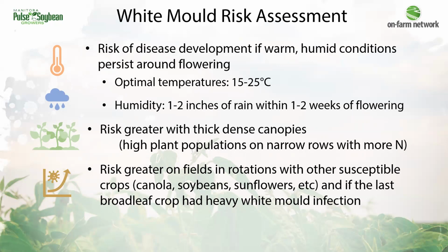And if that disease is likely to be present in the field, white mold has a really wide host range. So think of your last broadleaf crop in that field. What was white mold pressure like then? Is risk greater? Is there more disease carryover? And are there other broadleaf hosts nearby that might be blowing spores into your field too?